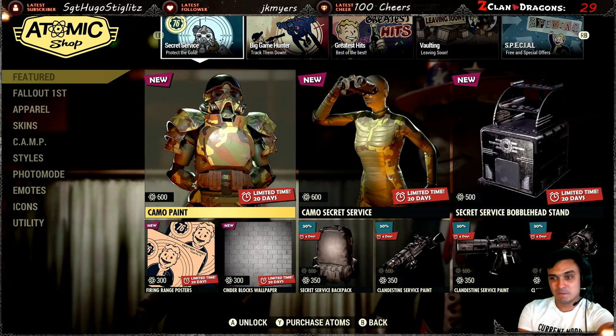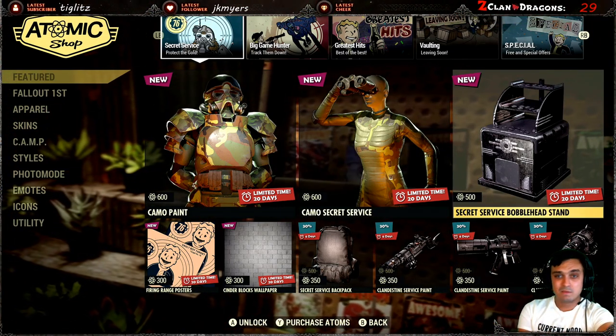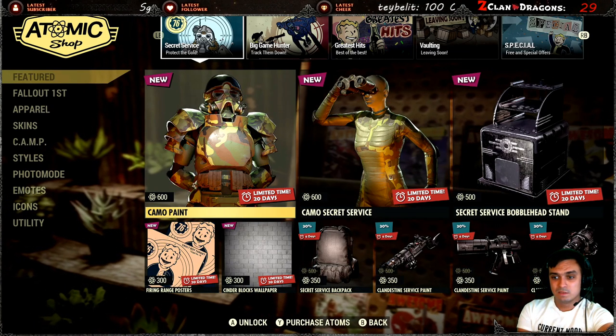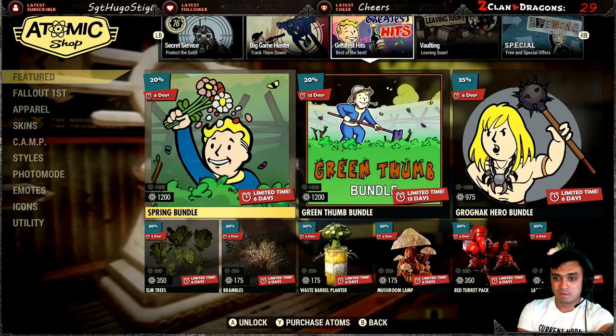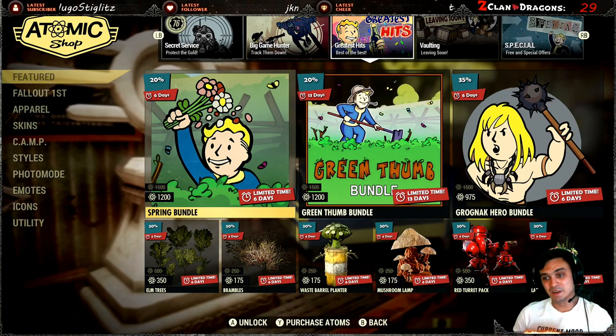The Atomic Shop, well, I don't know. 50-50? Yeah, 50-50. I wouldn't say I'm super hyped. Although I'm hyped about this, but man, I don't have enough atoms.